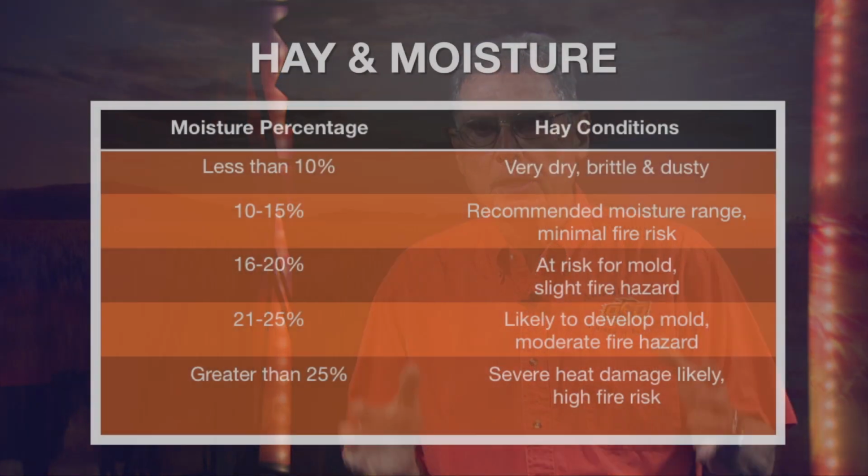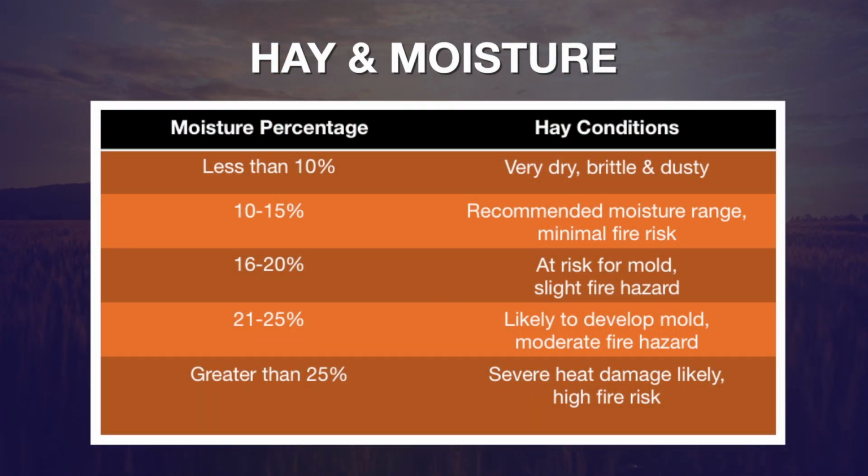If you look at this particular chart, it gives us an indication of the percent moisture and how it impacts the hay in the bale. If it's less than 10% moisture, then it's pretty dry and crusty, certainly not a danger in terms of potential fire. We'd like the hay to be in the 10 to 15% range. That way we may get a little bit of temperature rise on the high end of that moisture content, but for the most part, that's ideal for putting it in the hay bale and storing it.